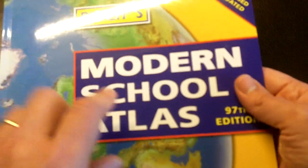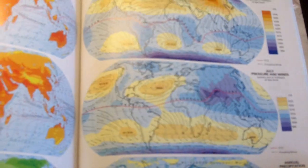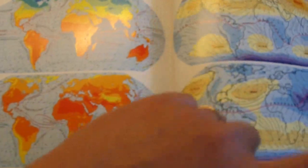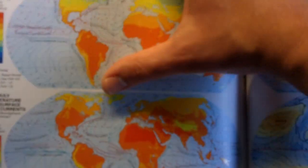And this book, by the way, is actually pretty good if you come across it. Modern School Atlas. It has some great maps. Lots of interesting data. This is something that I've used for my own book, which I'm going to be showing later.